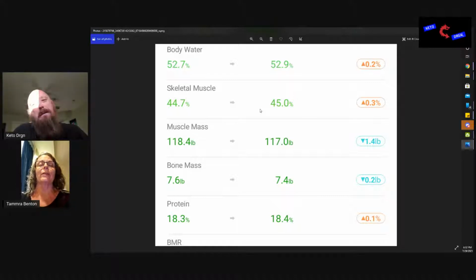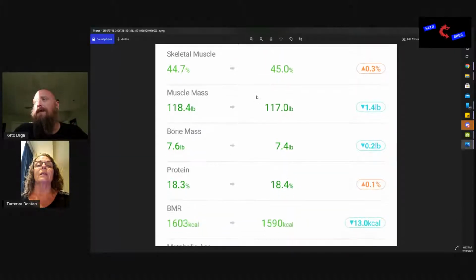Who knows? But I could bet you that higher is better. But again, yours is in the green. You're good. Okay. Muscle mass. This is an important one to keep in mind, right? In your particular case, it looks like you've lost some muscle mass. This means we probably need to increase your protein intake, and you need to increase your resistance activity and probably decrease any type of cardio that you're doing.